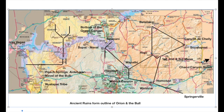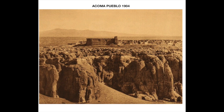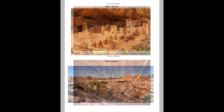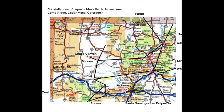So if you follow it over into New Mexico, you see where Chaco Canyon, that would be the front leg of the dog. Then Acoma, the big mile-high city, that'd be where his head was located. Santa Fe, New Mexico, Taos. And then up into Colorado, you'd have Mesa Verde, Hovenweep, the Comb Ridge, Cedar Mesa. So all these old ancient sites all around Arizona and New Mexico represent the chart the same as in the ceiling of Dendera.